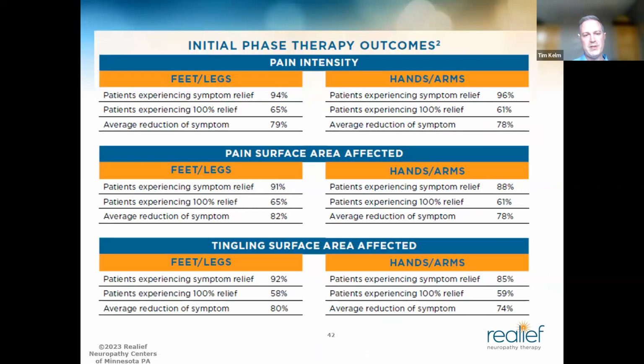So this is an aggregate of several thousand patients. Most people experience symptom relief. We have an aggregate non-responder rate of around 7%, as long as they're a good candidate. And then most people get a reduction, you know, again, most people, it's pretty good. A little bit of weirdness underneath the toes is pretty average.